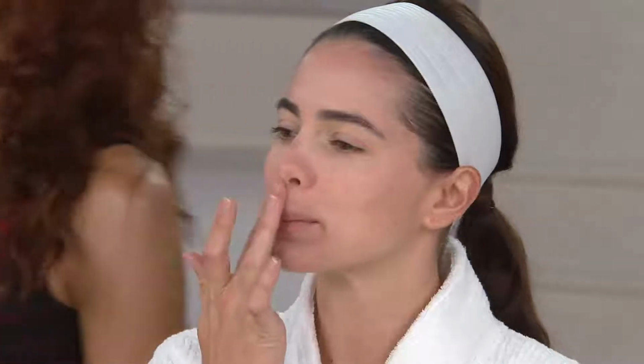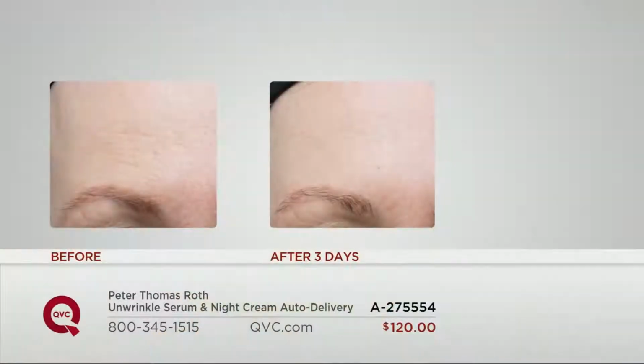So I want to look at some of these before and afters. As a one-time only value, this is tremendous. But take a look after 3 days, Peter. Look at that. So look at the forehead. Look at the fine lines and wrinkles on the forehead. They seem to be gone. And just so you know, it's with continued use. So this isn't a temporary thing. This isn't a permanent thing. This is a continued use serum.